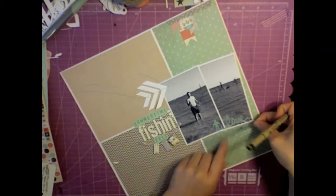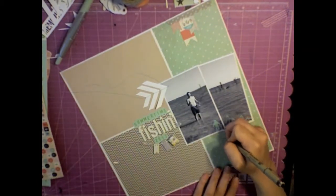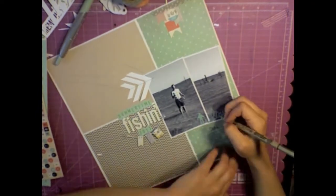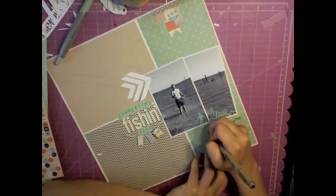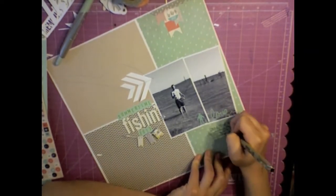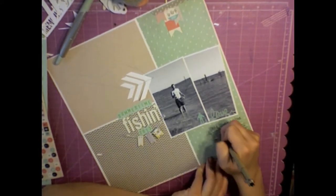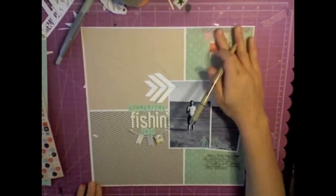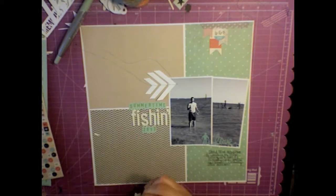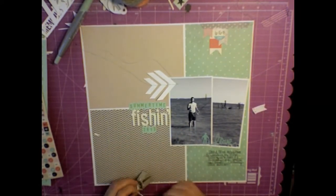And then I decided, instead of doing my journaling on that cream paper, because it was too distracting, I'd do it just straight onto the page. After I do my journaling, I add a couple more things, and then I'll be finished. It seems fast, but I think it really did take me over an hour. I don't know if I mentioned this already, but I even took a break just because it was driving me crazy.